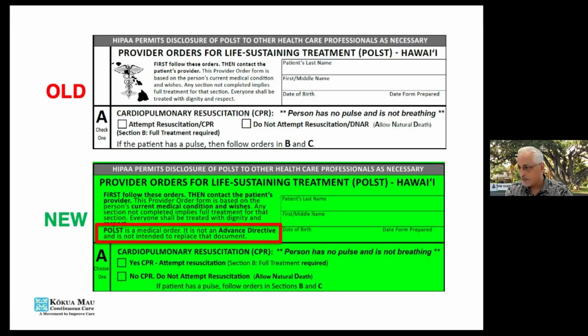nursing home admission. Okay, so I'm going to go through the old and the new. For each of these slides, I've put the old version in the white and the new version in the green. And just to show you that we've added some language, unfortunately, we did have to lose our beautiful logo up there because we needed the space, but we added some new language to explain, again, to clarify, it's not an advanced directive. POLST is a medical order. It's not an advanced directive and it's not intended to replace that document. So that's some new language that's on the POLST.